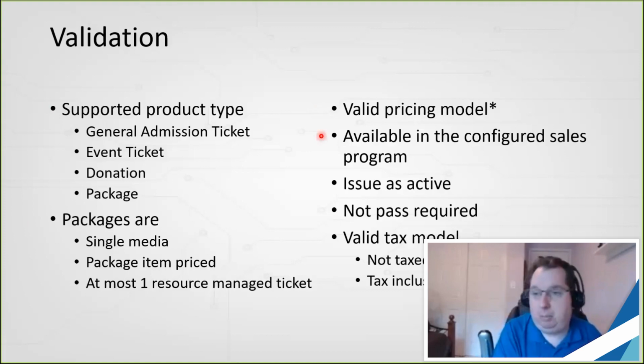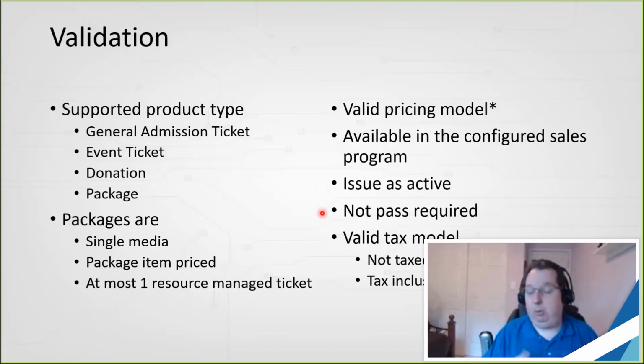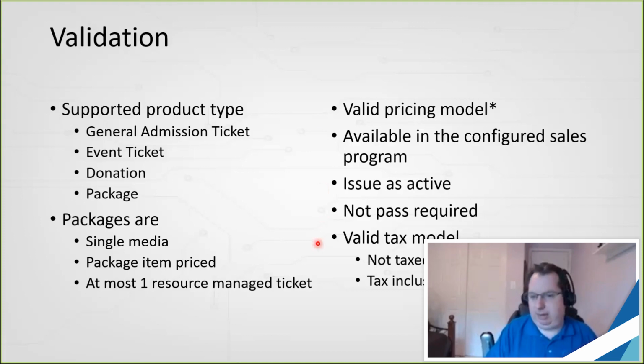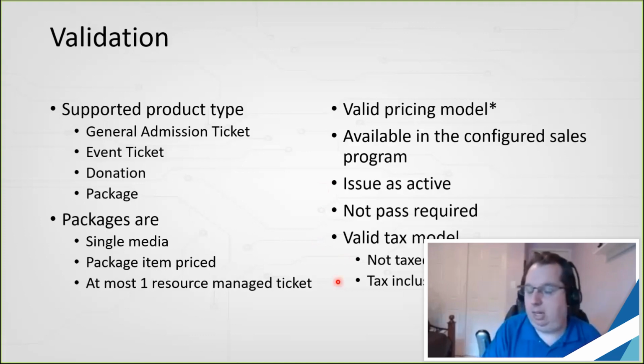Is the product you're publishing in the sales program that is being used with this distributor, with this OTA? What we don't want is you saying, hey, sell the senior July 4th gala ticket and publishing it up to Connect, your OTA sells it, and then those orders get rejected because they're not allowed to sell it according to your sales program. So this is going to make sure that that ticket is valid for sale. Is the ticket configured to issue as active? We want to make sure that the ticket is not pass required. And is it using a valid tax model? Again, in Connect, that means that it's either not taxed or the tax is included in the price of the ticket.